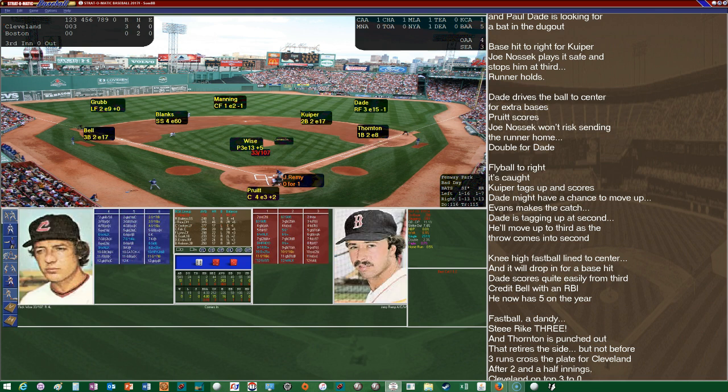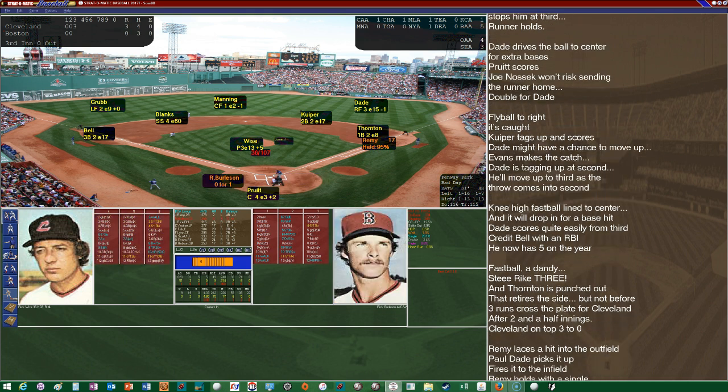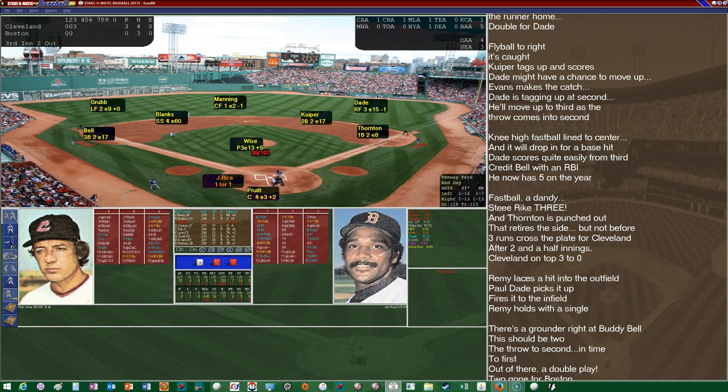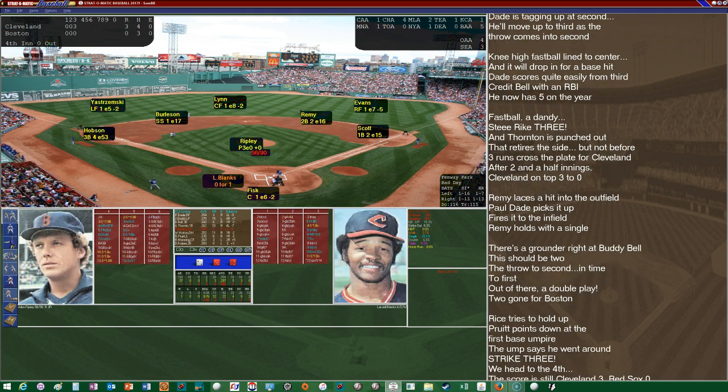Top of the order will come up now. Remy, he's 0 for 1. And he'll have himself a single to right. Dade fires it back in. So Rick Burleson up now, 0 for 1. It's going to be a ground ball, possible double play here. Over to 2nd for 1, over to 1st, double play. So that cleared the bases. Jim Rice, who's 1 for 1. And he'll strike out, and that will retire the side. So the Red Sox do not score and still trail by 3.